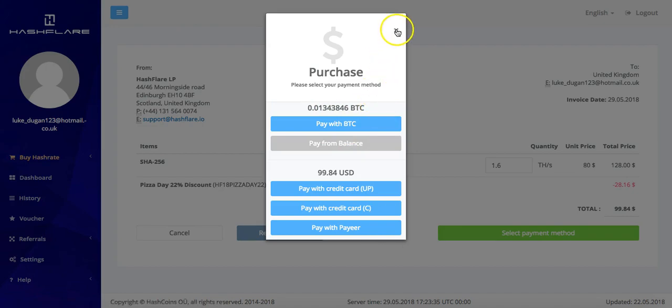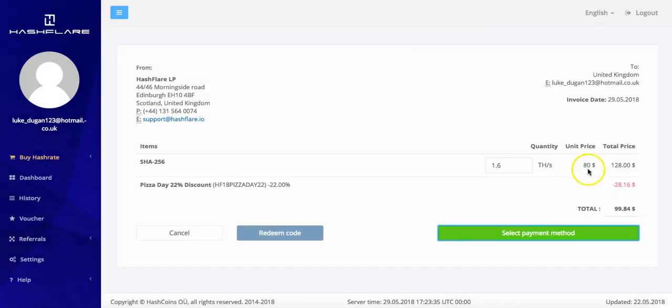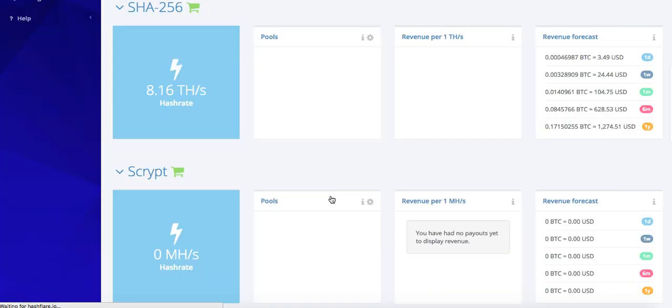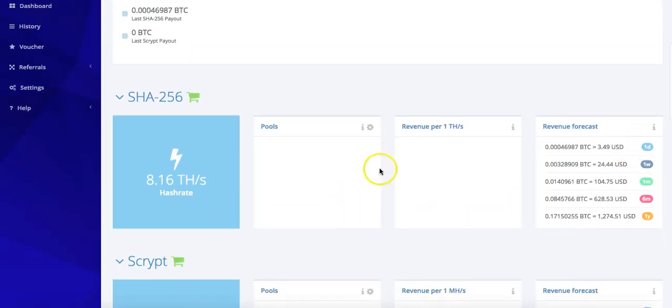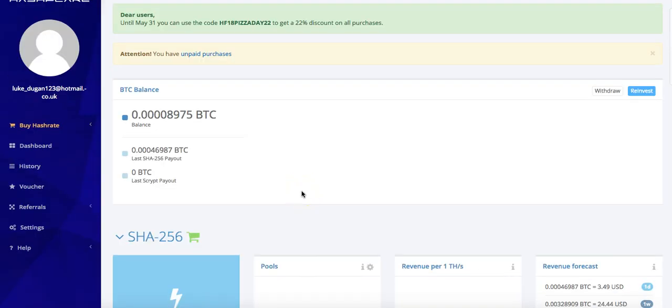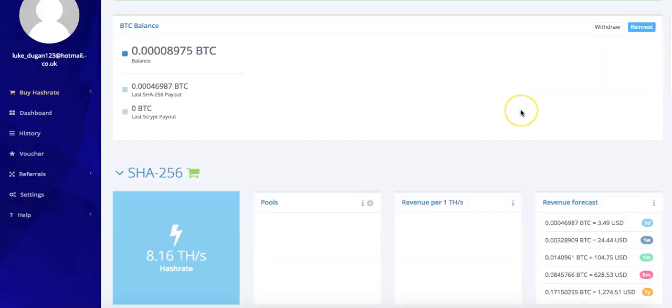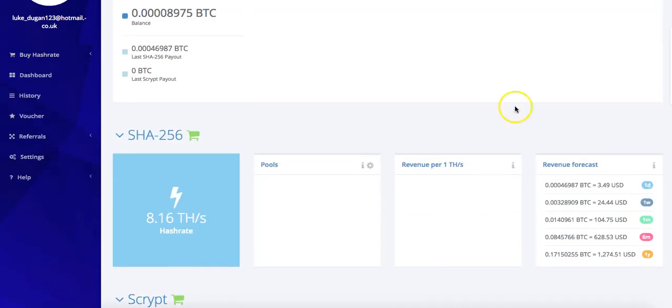So, and you would do that. We can see you're getting 1.6 terahashes for $100. You select that, and then as of tomorrow, it would actually appear on your account. So if you came back here straight away, it would not show anything. This is almost like yesterday's data, because I haven't paid for it. It appears here, but that will just disappear after 24 hours or something.